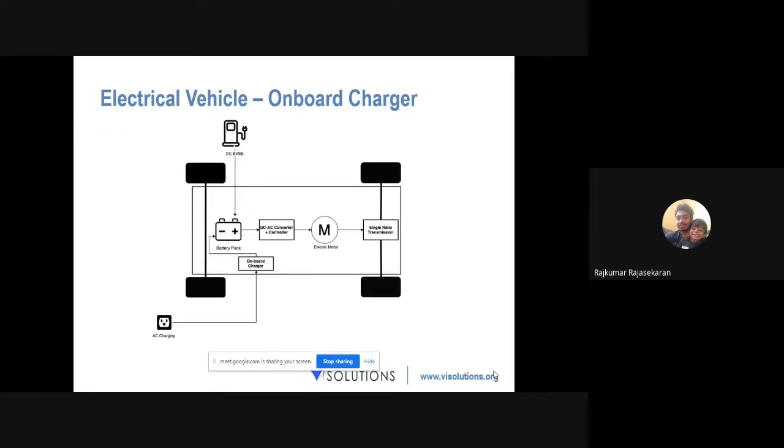This is a basic building block of an electric vehicle. It has the electric motor and single ratio transmission. To power the electric vehicle motor, we cannot directly connect the battery pack to it; we need some speed control. Speed control means we vary the voltage level or frequency, like a variable frequency drive, to control the motor speed. So there should be an appropriate DC-AC converter and a controller, or both combined together in a formal circuit. This is powered by a battery pack, and this battery pack should be charged. That is what is going to replace the fuel.